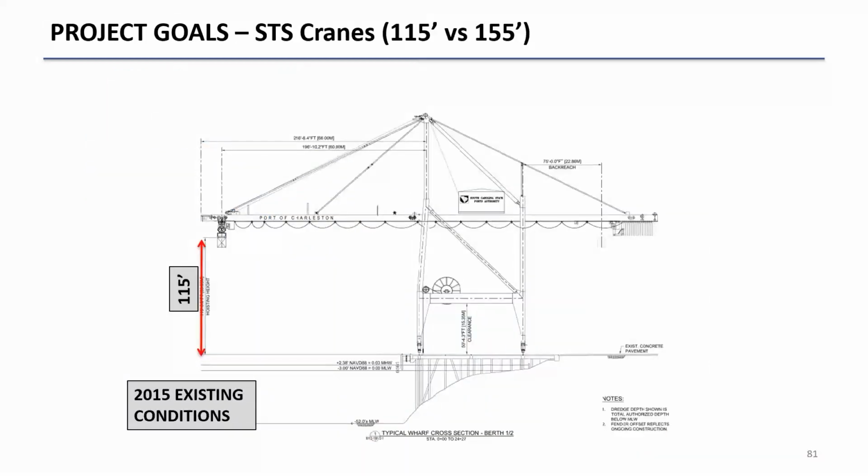So if we focus mostly on the ship-to-shore cranes, I'm not sure if y'all have ever seen this operation or not, but all the containers are stacked on the vessel itself, and we use ship-to-shore cranes to reach out, pick that container off of the vessel, bring it onto the dock, put it on a truck, and it goes into the yard. Whenever we started this project off in 2015, we had primarily 115-foot lift height cranes. So if you look off to the left, there's 115 feet in between the hook or the grappling hook where that crane actually connects to the container, all the way down to the top of the wharf deck. That's 115 feet.